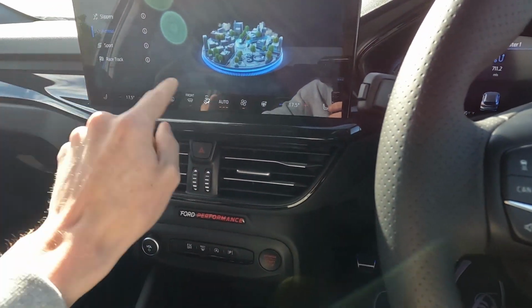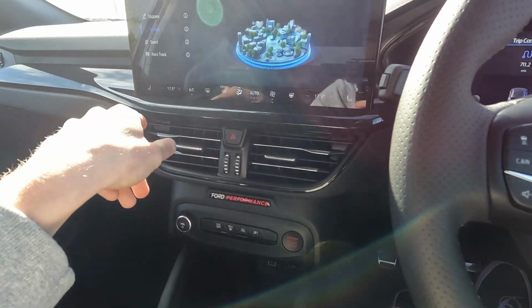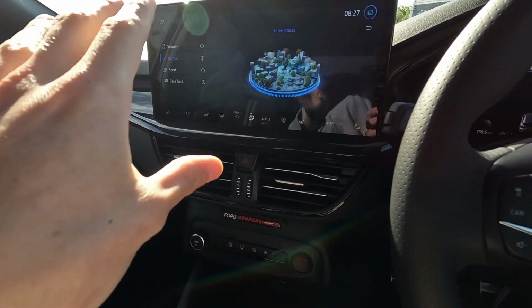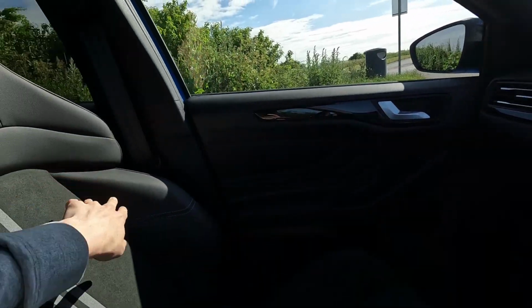This infotainment works really, really well. You've got the fan settings, the heated seats, climate control. Ford have done a really, really good job actually, and the quality in general in the Focus ST, you can't really complain. But let's take this car out and go from there.